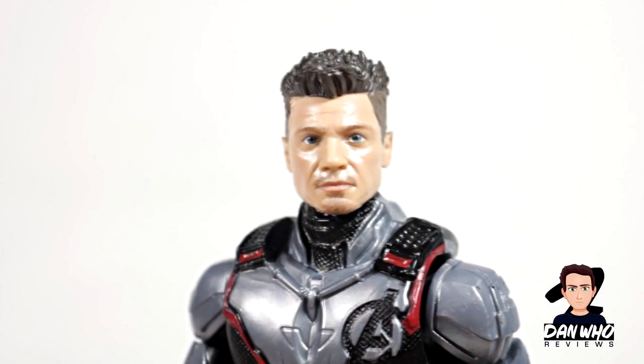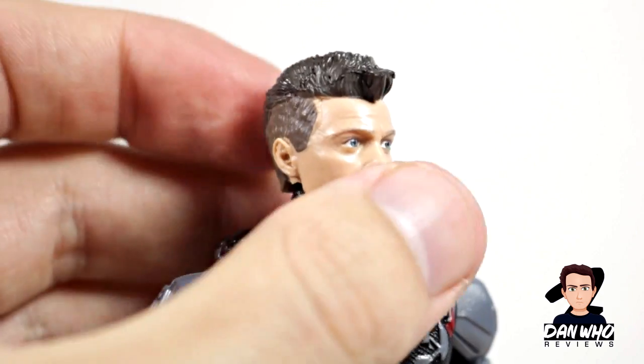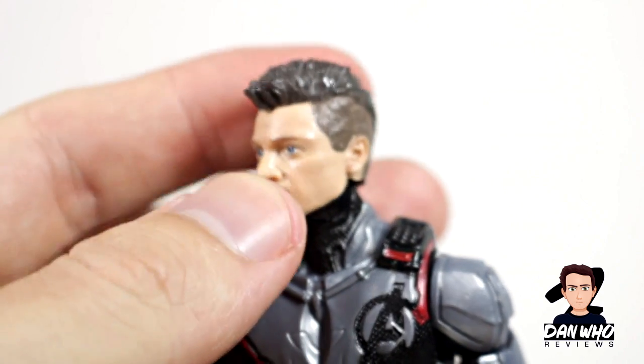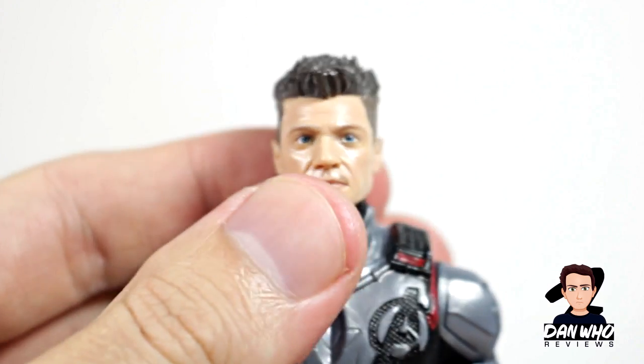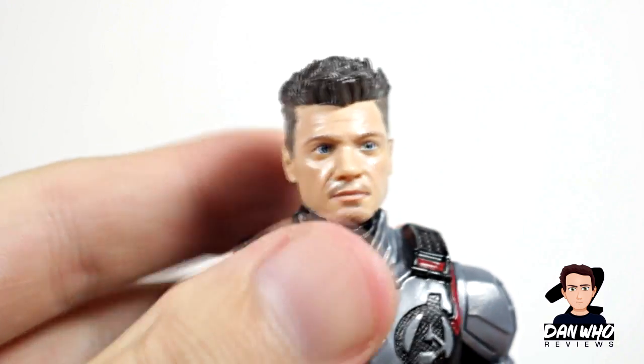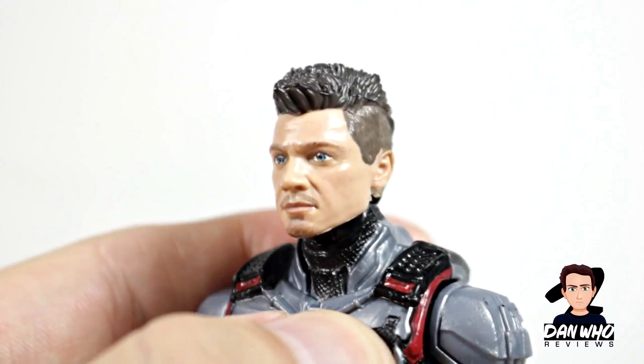And yeah, does it look like Jeremy Renner? I think it does a little bit from certain angles. Definitely. I do like his new hairdo as well. Mohawk for Hawkeye. And yeah, really, really like it. They're using that 3D digital printing tech, which I really, really like, that Hasbro are doing on all their lines now. So long may it continue.